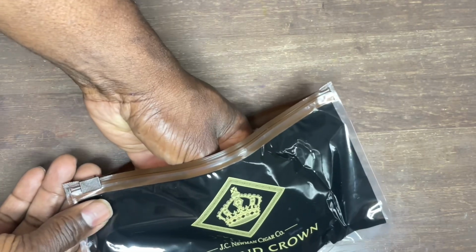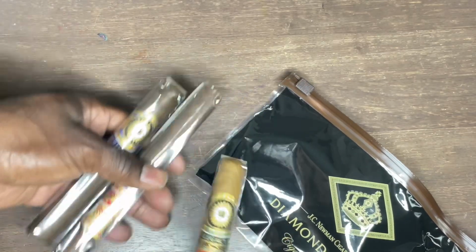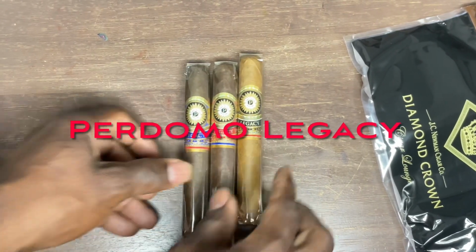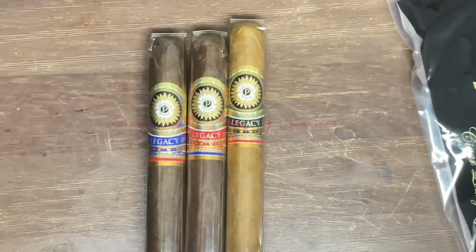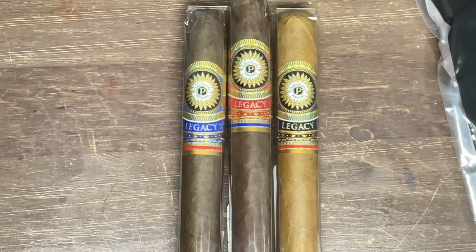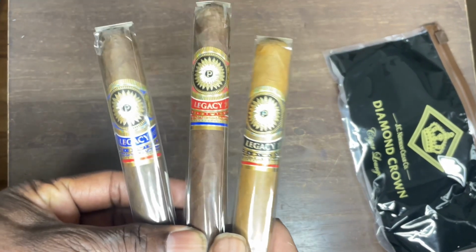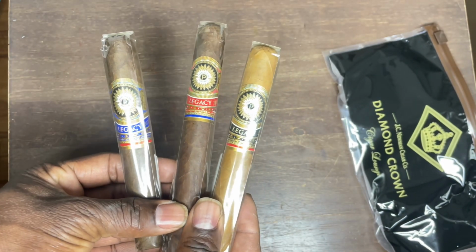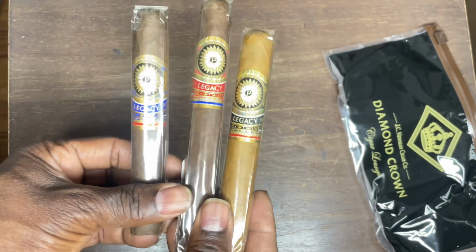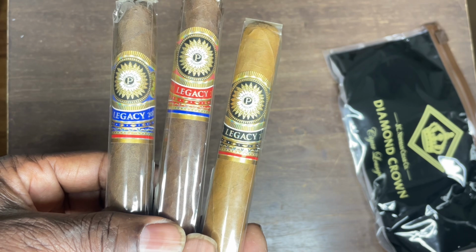Also, there's some cigars. What type of cigars? What brand of cigars? The new Perdomo Legacy. These babies right here. I've been waiting to try these ever since Nick Jr. said that he was making them for his dad. Got him in. And it's about time. The Connecticut, Sun Crown, and the Maduro. Finally got them in. Hallelujah. I can't wait to try one.